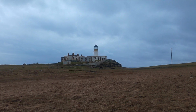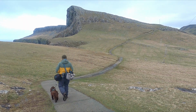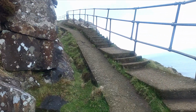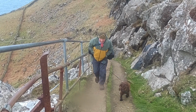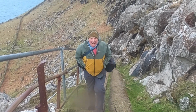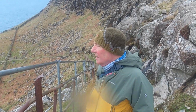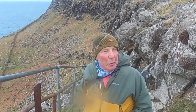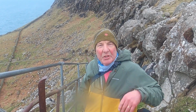On leaving the jetty, we're going to head towards the lighthouse. And from there, we'll pick up the concrete path again and head back up towards the car park, up those steep concrete steps. Well, that's a good pull up. Certainly gets your heart pumping. But we're nearly at the top and at the car park. But instead of going straight back to the car, we're going to head off to the other viewpoint.